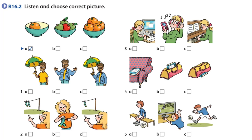1. It's raining. Have you got an umbrella? No, I haven't. But I've got my jacket. 2. Are those your socks? No, those are Tom's. 3. Is Anna doing her homework? No, she isn't. She's listening to music. 4. Is my book on the sofa? No, it's under your bag. 5. Is Andy playing football? Yes, he is.